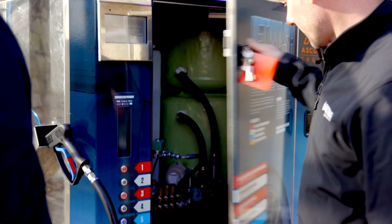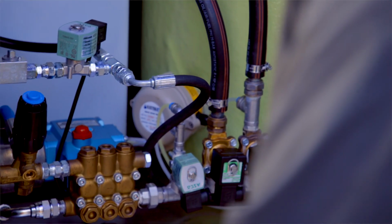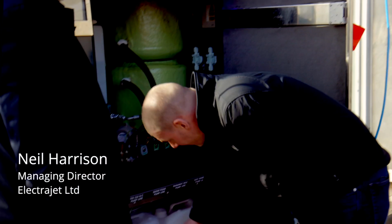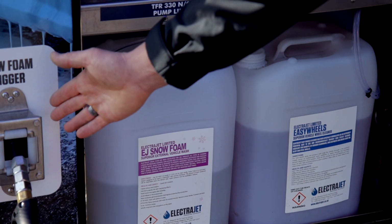So Neil, I've seen a lot of jet washes in my time, I suppose not necessarily on the inside, but you've squeezed a lot into such a small space. Can you tell me what's going on in here? So Michael, the machine has a bigger footprint. This is to house all the storage of chemicals along with the two reels.